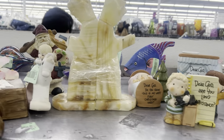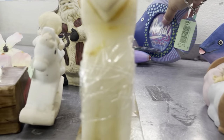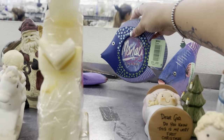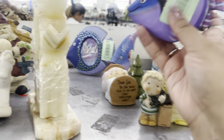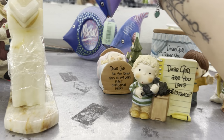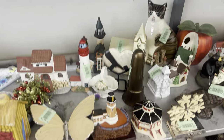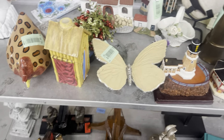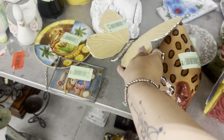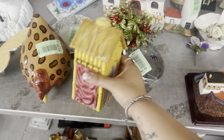Let's see what we got up here. There's some fish back there. Kind of nice. Resin. There's this little fishy here. Hand painted. Chipped. There's another one with his friend. They're a bigger one. All right, what do we have down here? Kind of interesting things.